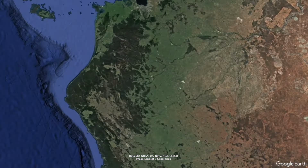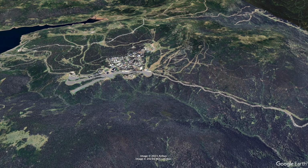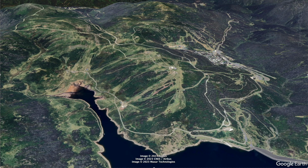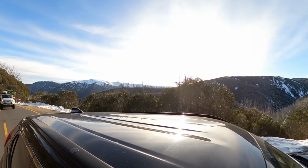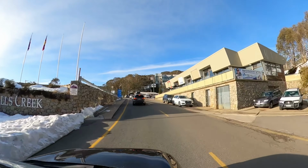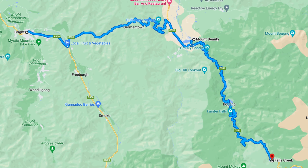Falls Creek is the most remote ski resort in Victoria. However, that is something that keeps the crowds away. Situated near the only alpine lake in the state, the resort is easily accessed from a well-maintained road just an hour up the mountains from Mount Beauty, or 1.5 hours from Bright.